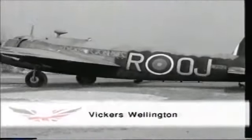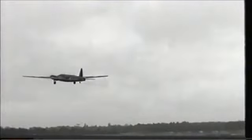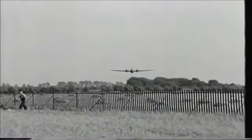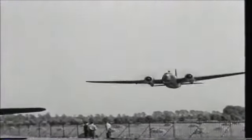The Vickers Wellington formed the backbone of Bomber Command's night raids over Europe in the first years of the Second World War. Built with the geodetic construction method, the Wellington was an immensely strong aircraft that could survive many hits from flak and return to base safely. During their operational life, Wellingtons dropped over 40,000 tons of bombs on enemy targets.